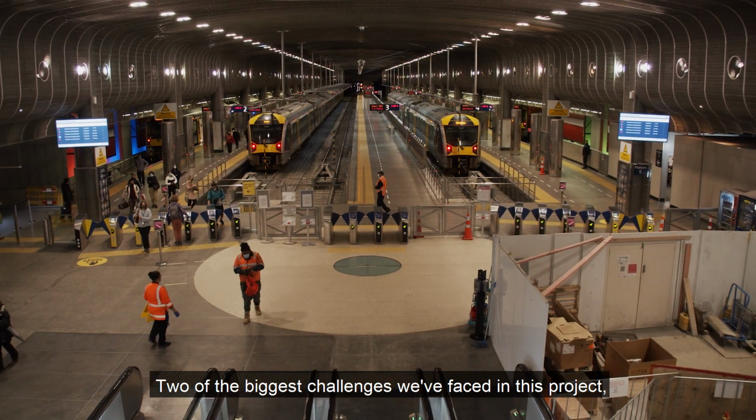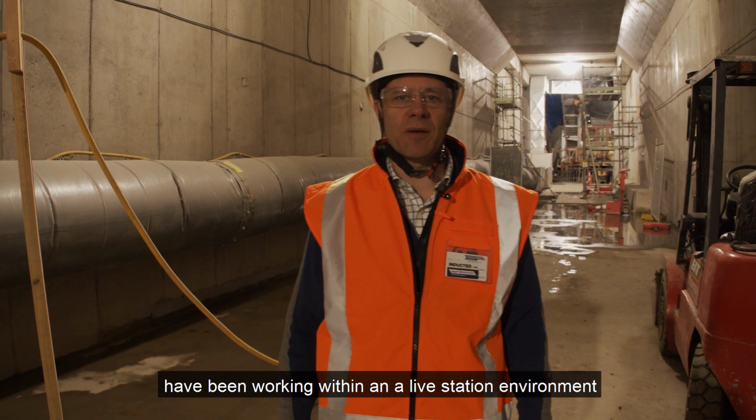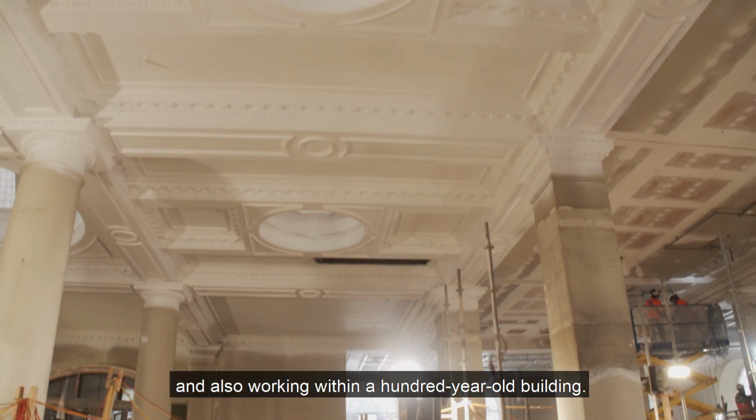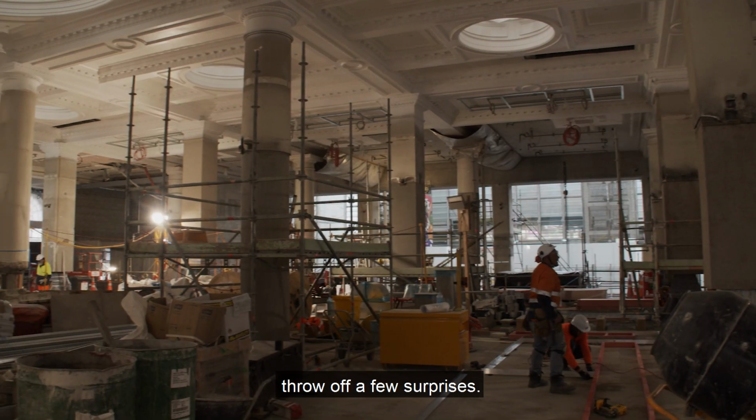Two of the biggest challenges we've faced in this project have been working within a live station environment and also working within a 100-year-old building. So a building of that age will always throw up a few surprises.